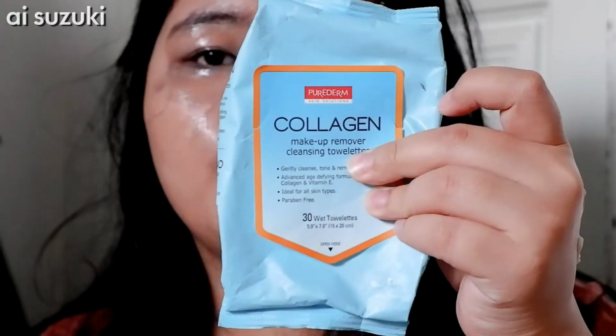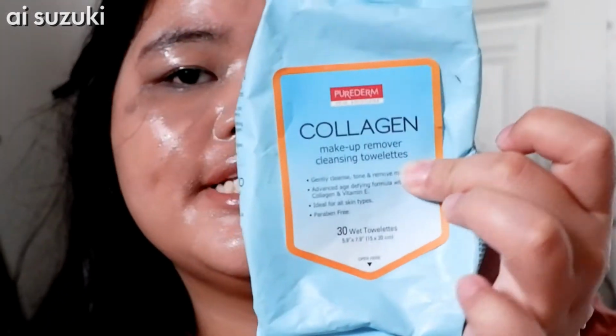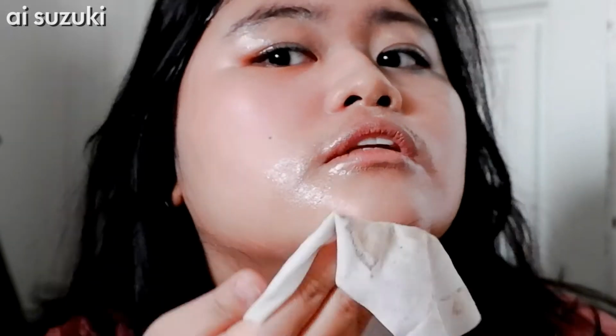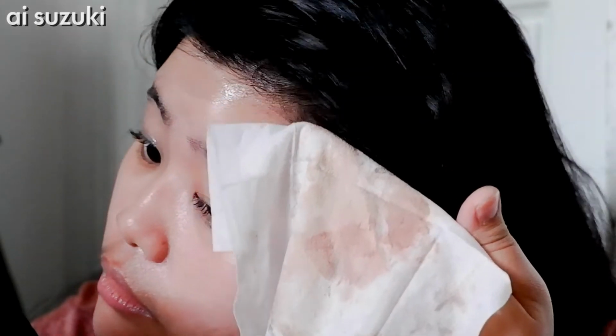Ayan, gagamitin ko itong Pure Derm. I'm using the Pure Derm Collagen Makeup Remover Cleansing Tablets. 30 siya. Mura lang to. Kailangan talaga pag nag-cleanse ka, generous ka, besh. You swipe it upward. Huwag kakalimutan. Sarap ng feeling ko. Sobra. Parang bagong balat to.